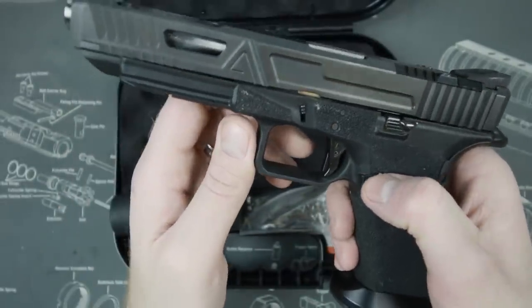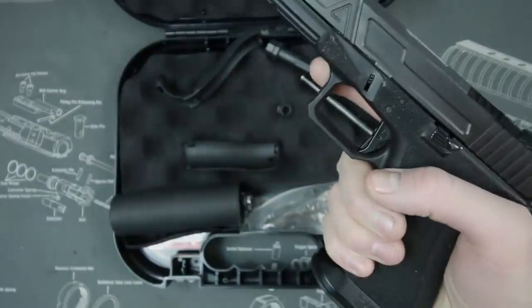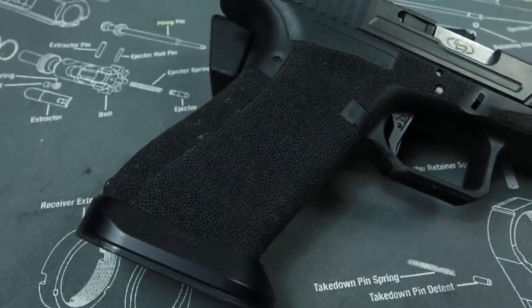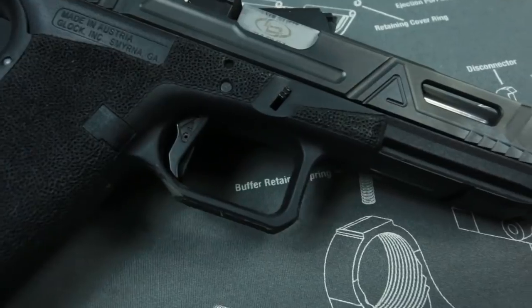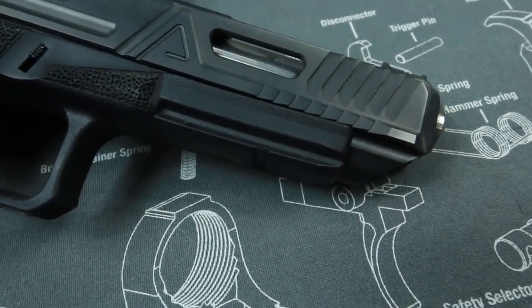The magazine release, I know people hate extended magazine releases on Glocks, but I love them. I have big enough hands where I can reach them, and I can eject the magazine without having to worry about breaking my grip at all, so I really like the extended magazine release. That will be happening. However, at the Glock store, the black teardrop ones I normally get are currently out of stock, so I'll have to wait for that for a while.